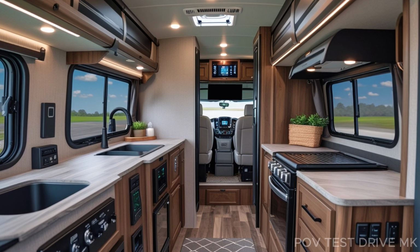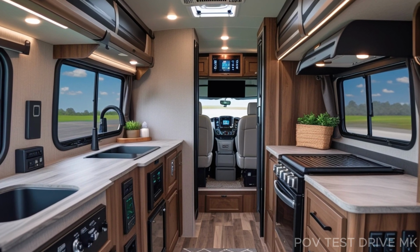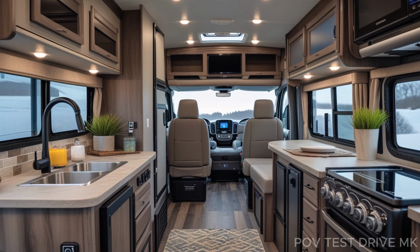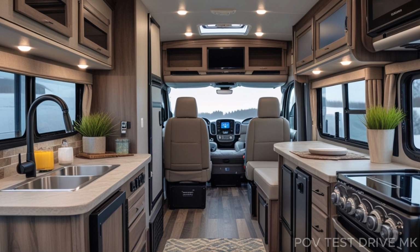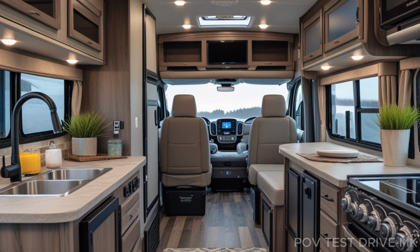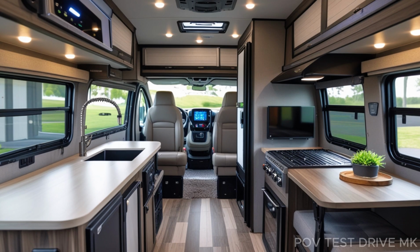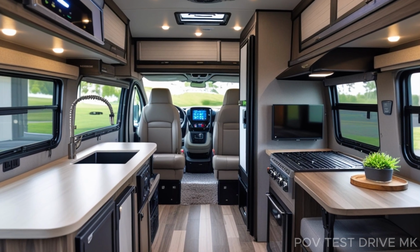While Hymer is no longer selling new vans in the U.S., the Hymer Octave remains one of the most desirable Class B camper vans you can find on the used market. Built on the Ram ProMaster chassis, the Octave has a European-inspired design that feels fresh and functional. The interior layout is both stylish and efficient, with a clean galley, decent storage, a rear bed setup, and a compact wet bath.